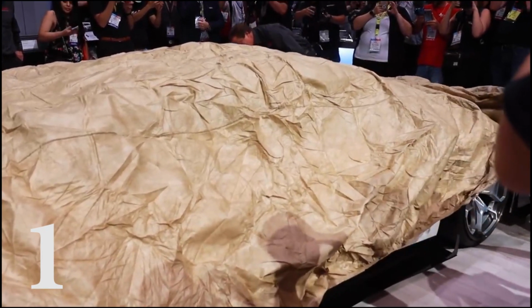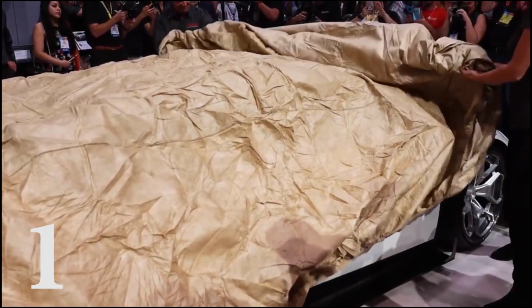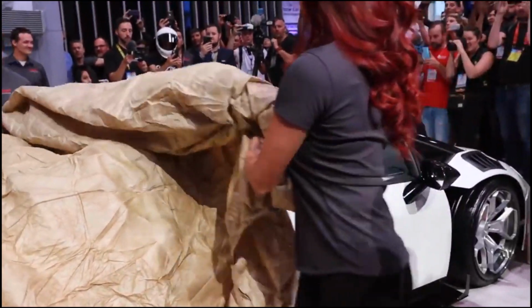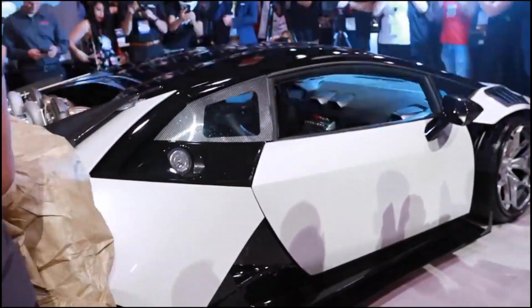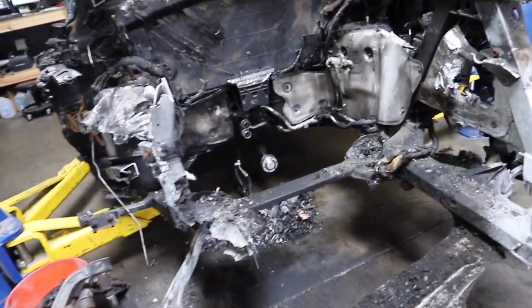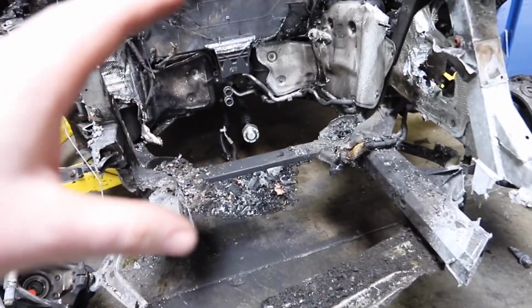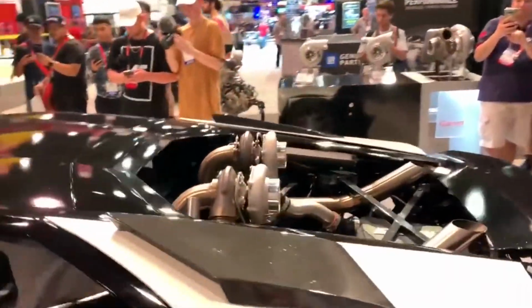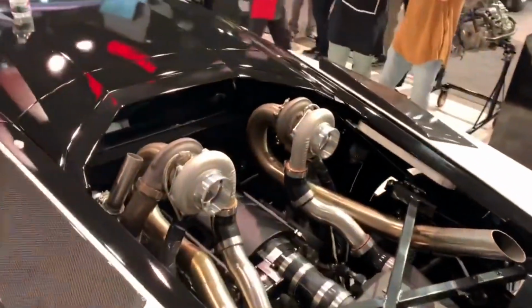So for number 1, we have a build that I've been watching since day 1. For those who don't already know, it is the LS swap V8 manual transmission Lamborghini Huracan by Chris from Base for Build. This thing wasn't even a show car when it was purchased. Chris did some crazy stuff to get this thing on the road. He literally built the very first V8 swap Huracan and first manual Huracan in the world. The motor itself is by Texas Speed, paired with twin turbos from Garrett. This setup produces around 1500 horsepower, and I gotta say it also sounds insane.